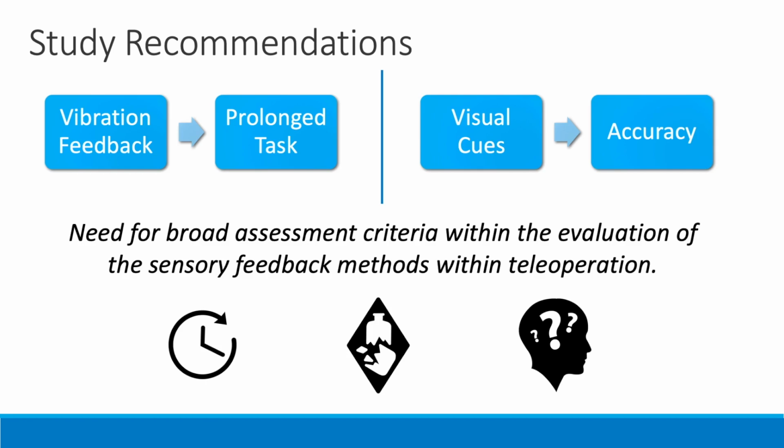The learning curve presented over time demonstrates the meaningfulness of time of completion measure on our tasks. However, no difference was found in between tasks. This further demonstrates that teleoperation studies should not solely rely on time as a measure of success.